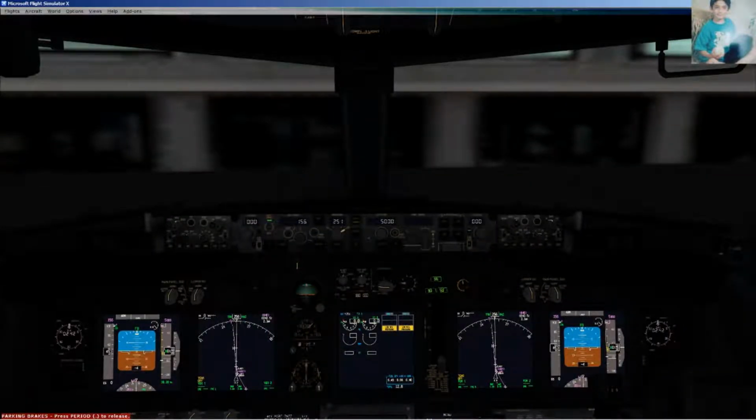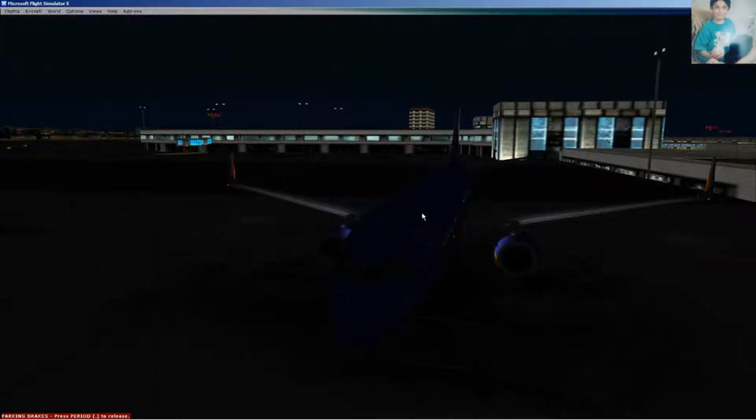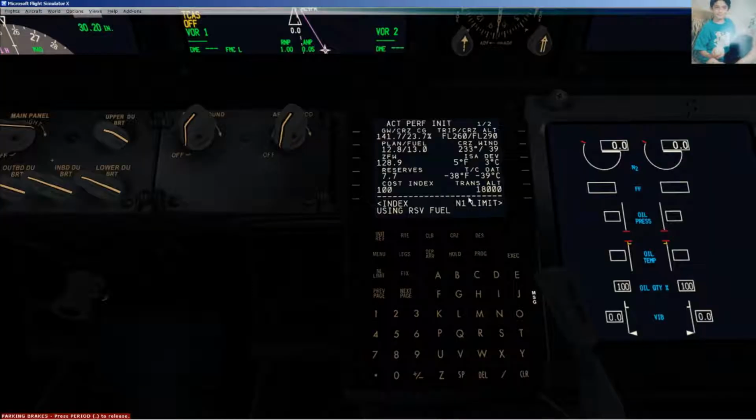Anti-collision lights are on, so before start checklist is complete. We're going to go ahead and push back. Looks like we're going to just push back straight. We can't turn to the left because we're going to run into the terminal there. So we'll just push back straight. And it says we're using our reserve fuel, whatever.